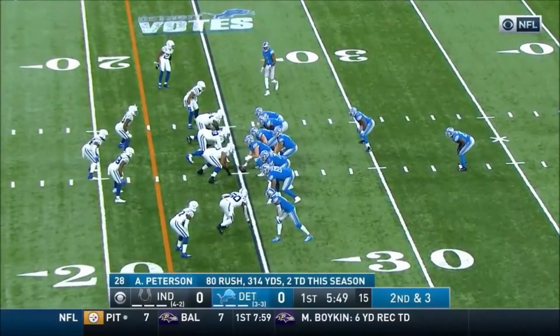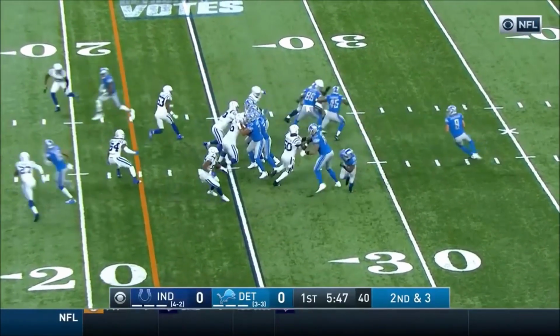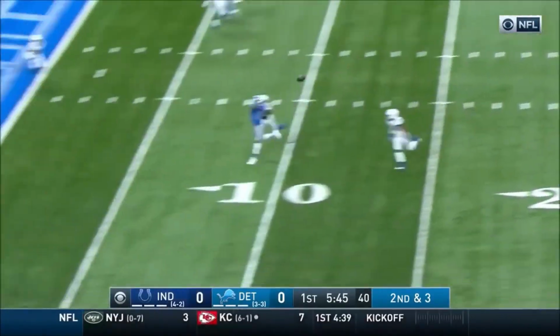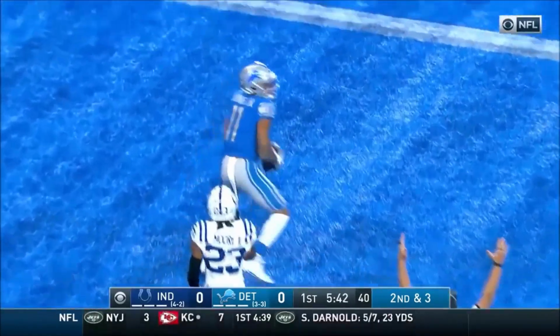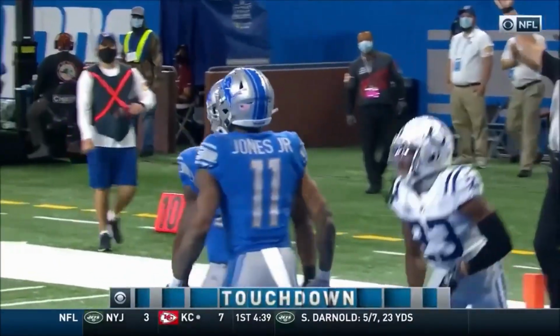2nd down and 3. Stafford looking to the air, has time. Fires, caught by Jones. Touchdown. Marvin Jones takes it in.